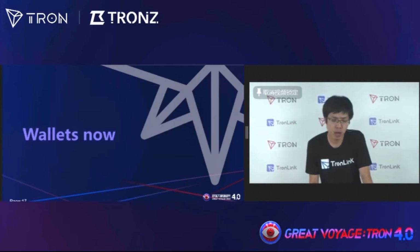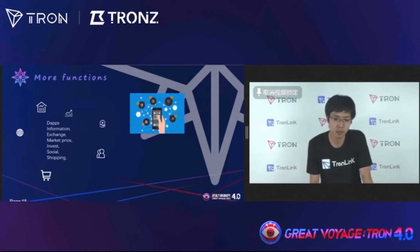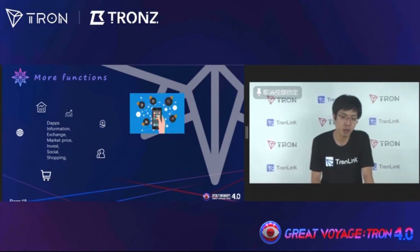So after we check in the wallets, we are going to see what the future of the wallets is going to be like. As we can see, the wallets industry currently has more and more functions. We have DApp modules, information modules, exchange modules, marketplace modules, invest modules, social modules, and we even have some shopping modules. It brings more and more features to the user.